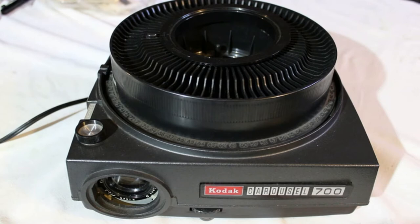There were a ton of different brands and, of course, different models by this particular company, Kodak. I'm sure this sold a lot because it's got a very famous name. The same film you used to take the slides sold the projector to show the slides, so a lot of people opted to buy Kodaks.